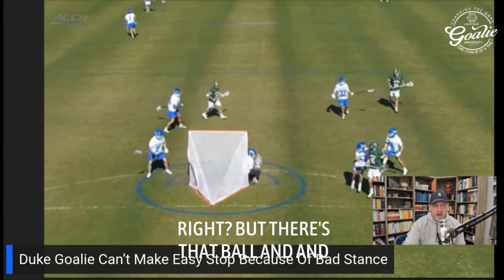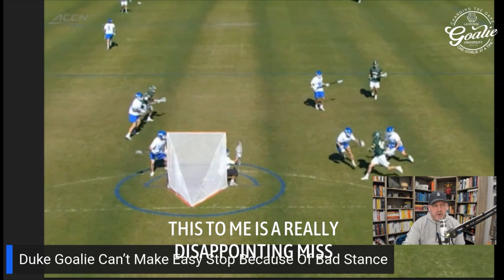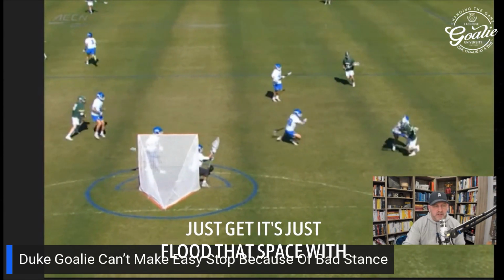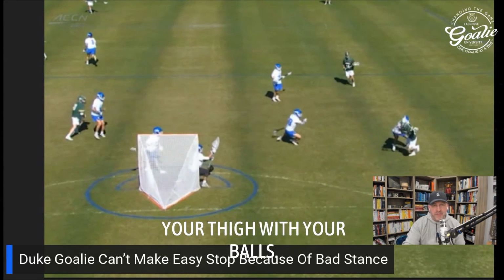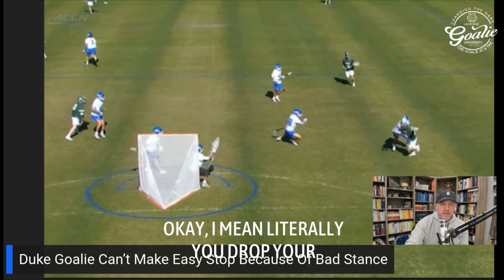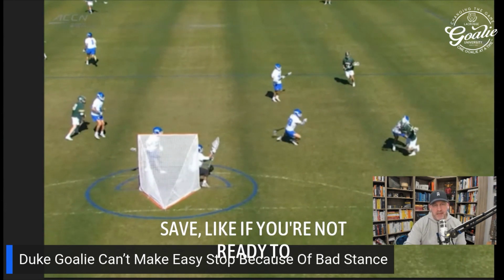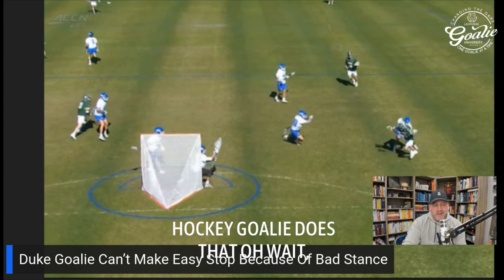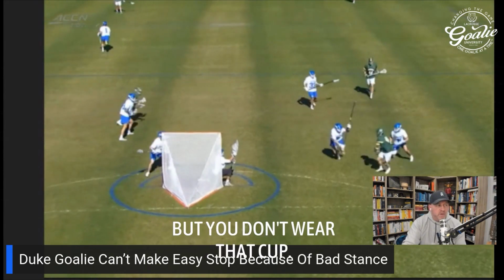But there's that ball, and this to me is a really disappointing missed save, because all you've got to do here is just flood that space with your thigh, with your balls. Okay, I mean, literally, you drop your balls in front of this ball to make a save. Like, if you're not ready to do that, then what are you doing? Right, a hockey goalie does that. Oh wait, but you don't wear that cup.